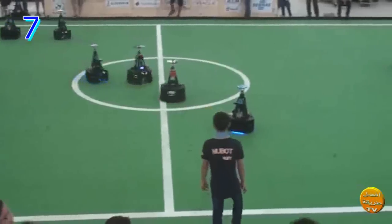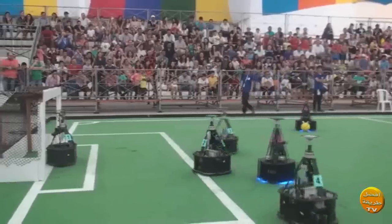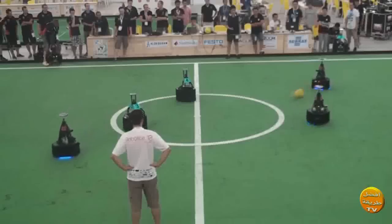Tech Unite. Soccer robots that play fully autonomously. The only interaction with humans is with the referee who can start or stop the game.